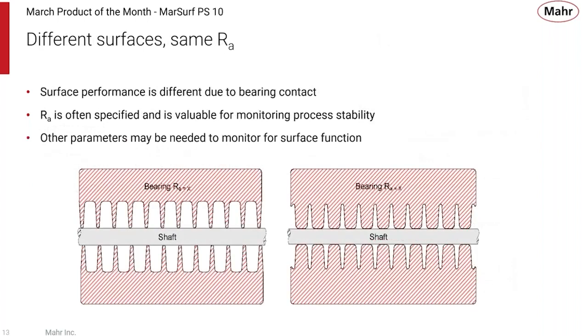Now, one of the problems with Ra is that sometimes different surfaces can give you the same Ra value. So these two surfaces here, while they look completely different and they have a completely different function in terms of their bearing capability, they will provide the same number. So even though Ra is often specified and a good way of monitoring the process stability, there may be other parameters needed to monitor the surface function.